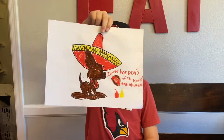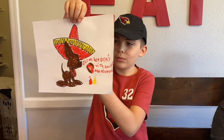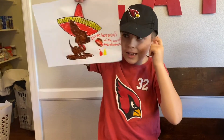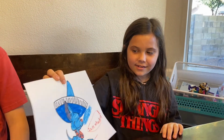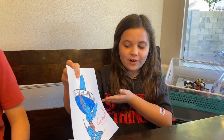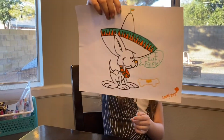This is my brown chihuahua. He's wearing red and yellow because he loves ketchup and mustard. Auntie's saying, I love hot dogs with ketchup and mustard. This one is a black chihuahua, and he looks more blue. Sorry, not black. And you have a black chihuahua. Yeah. And this is his blue sombrero, and he's saying, "I'm watching you." Well, that's pretty funny. And this is my beautiful creation.